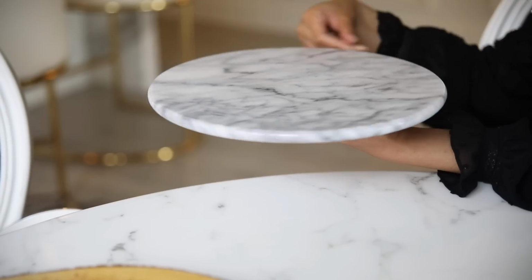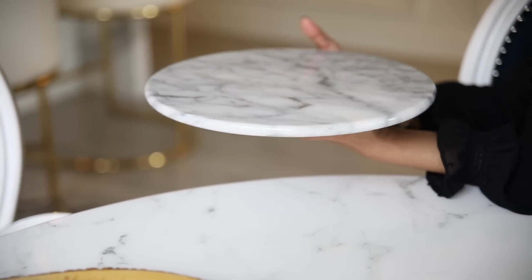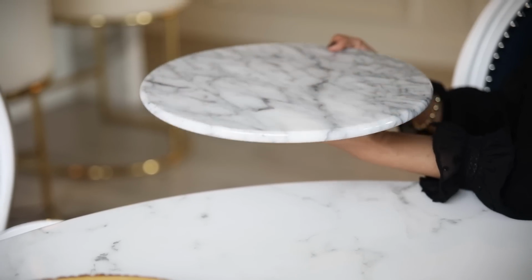This is marble once again, and this is just beautiful. And the price, you guys, the price gets me. I think this was like $17, and on top of that I got 30% off because they were having their friends and family sale. This is from World Market. This is great for cheeses, for any type of appetizer.